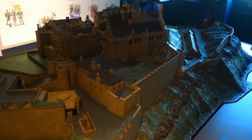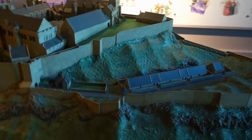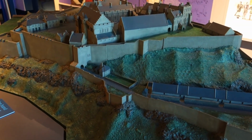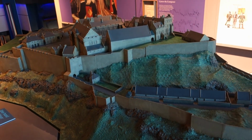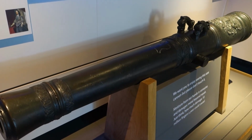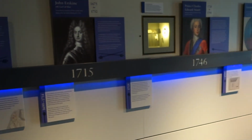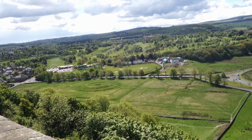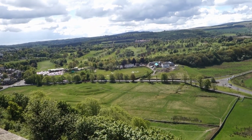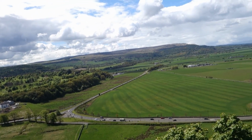Scale model of the castle. It's big. It's a nice golf course. Actually look very purple? Oh, that's a bit lovely.